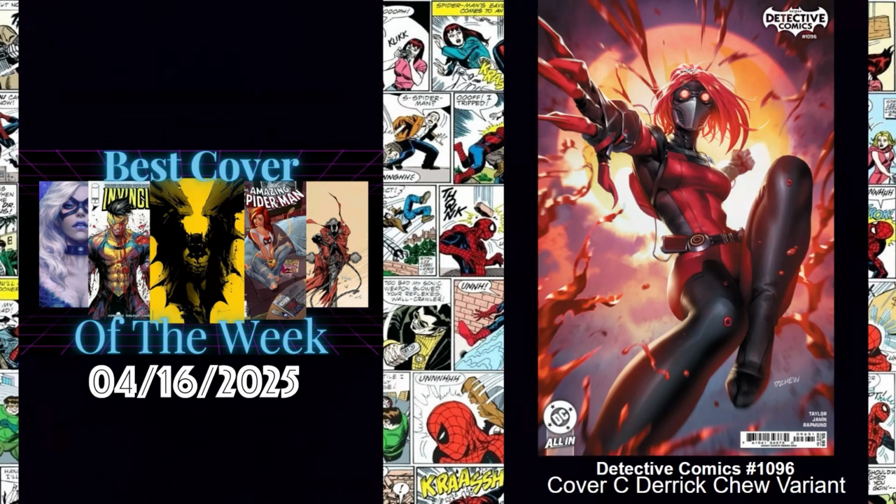I just think this is a very good cover for this relatively new character, and it really puts this character on blast and the spotlight on him with the bat symbol in the background and the blood splattering everywhere. To me, this is probably one of the better covers offers from Detective Comics 1096. And of course, Derek Chew absolutely kills it on this variant.